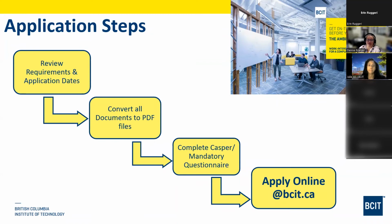So application steps. We're just going to walk through the process of filling out the online application, but it is quite straightforward. Once the application window opens for each cycle, you just log in and you can review the online application. You can work on filling out the application at your own pace. It does not go to admissions until you pay the application fee. The date you apply does not have impact on your application. You have until the application deadline date to actually submit your application.